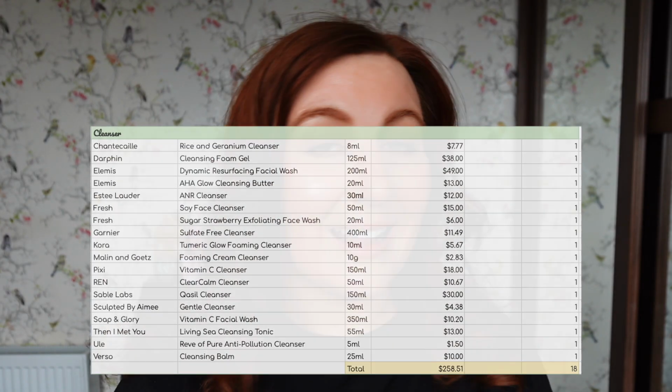$258.51. I think that's partly because cleansers end up in gifts with purchases and gift sets and things because they are such a sort of straightforward item. Although if you get the wrong cleanser it can really muck your skin up. They are quite a kind of generic item in a lot of ways, so I think it's not that I buy a lot of cleanser or anything like that. I think that number has been inflated by getting them in gift sets and things.